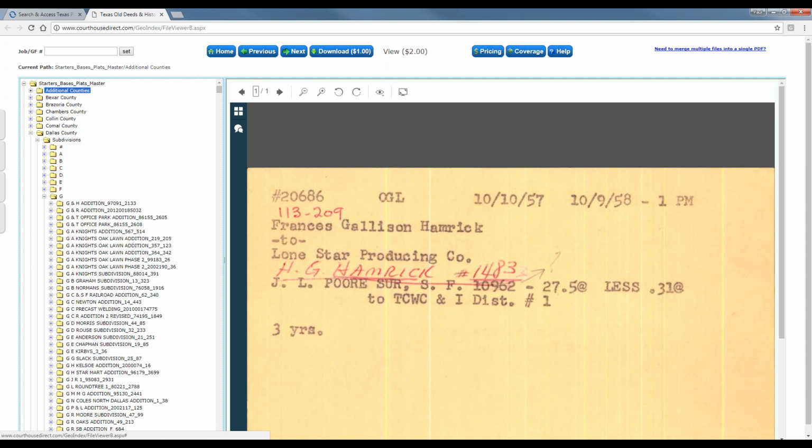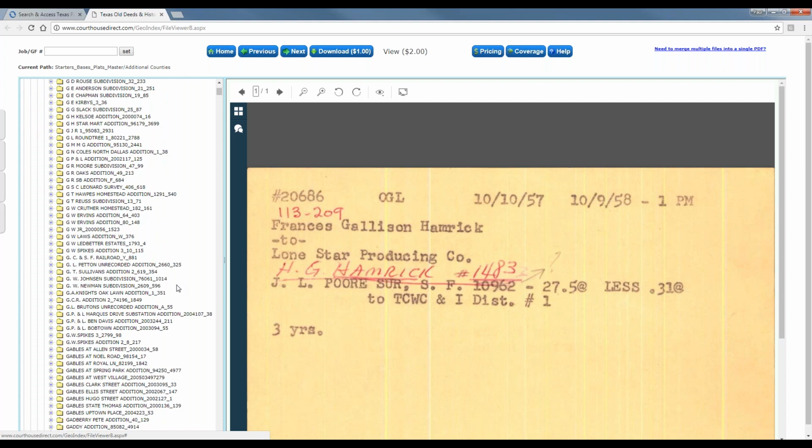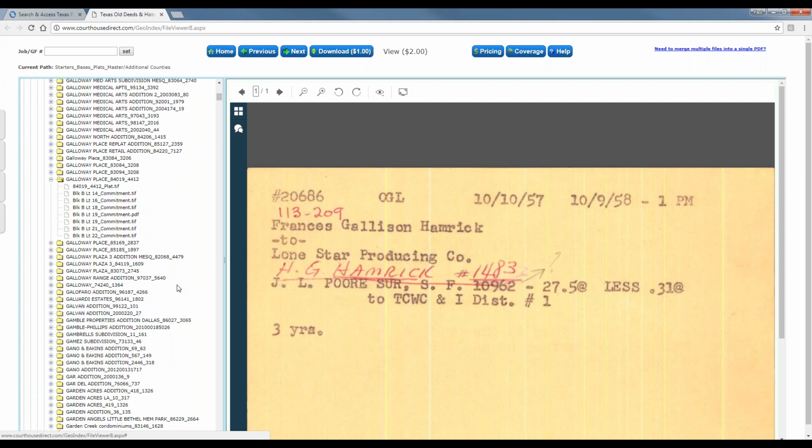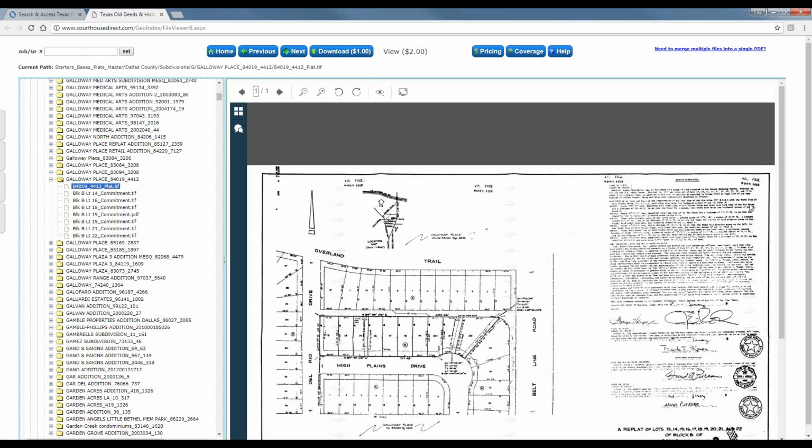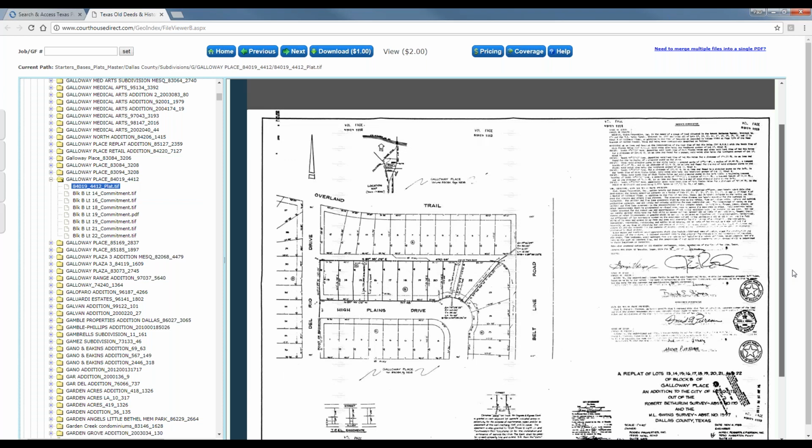But let's go down and look at Dallas County, and you'll see in Dallas County we're in a subdivision, and we're looking for a subdivision we call, let's say, Galloway Place. So if I scroll down here to Galloway, and then I see Galloway Place, then I want to look at the plat that's in Galloway Place. To the right, you'll see Galloway Place plat showing up on here.